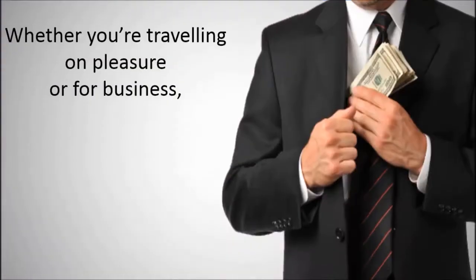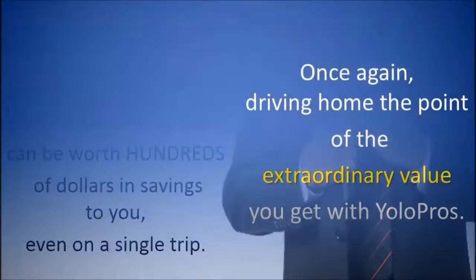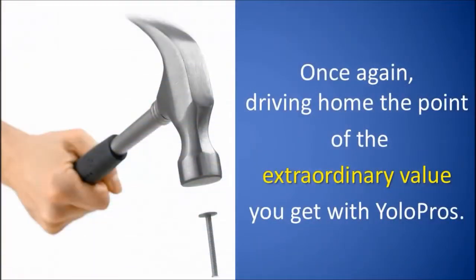Whether you're traveling on pleasure or for business, this one benefit by itself can be worth hundreds of dollars in savings to you, even on a single trip. Once again, driving home the point of the extraordinary value you get with YoloPros.